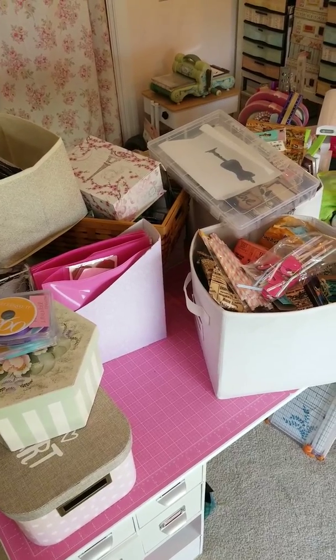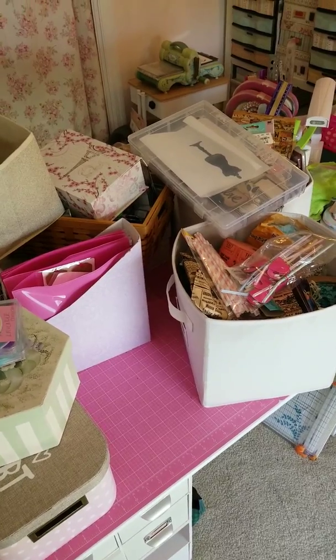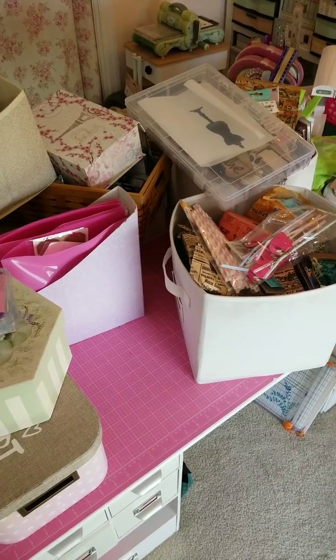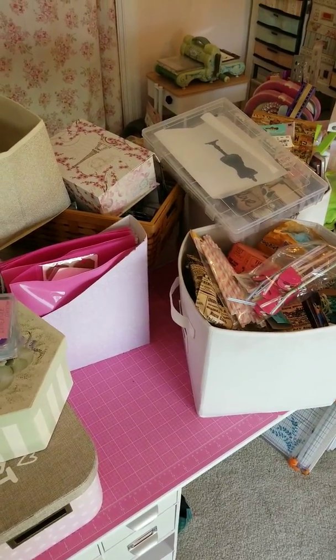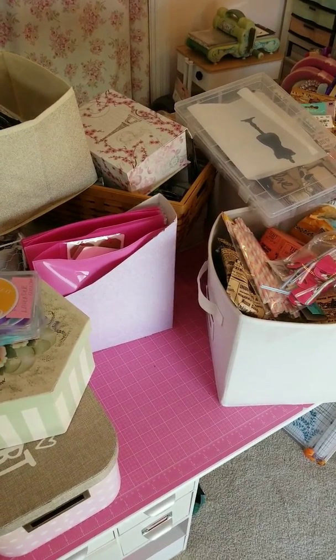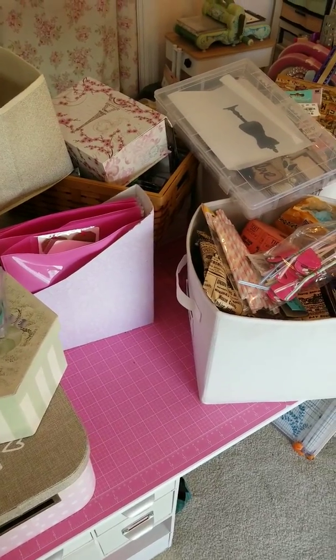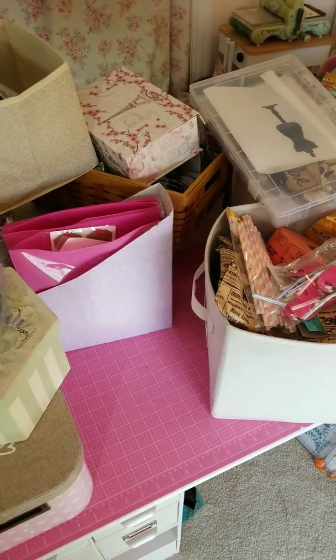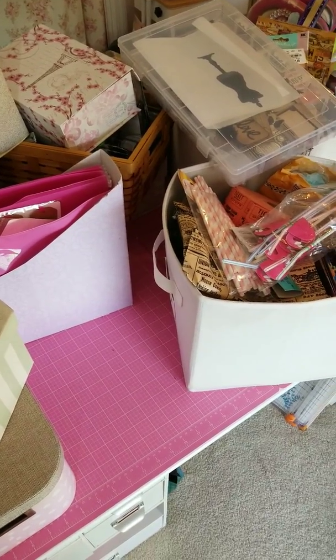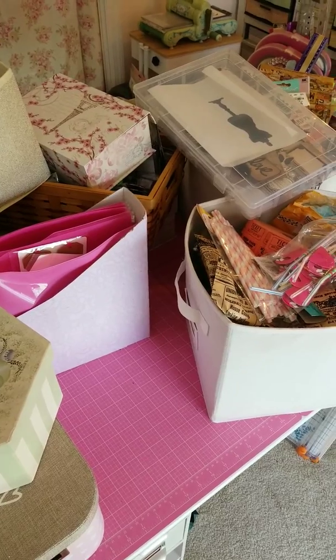Hey guys, I'm back. Okay, so what have I been doing in the last hour? I've been cleaning up some of the areas where I was putting my stamps back and moving my Stampin' Up! stamps. After I did that, I reorganized the area where they were originally, and I will show you all in the final video when I do a craft room tour.